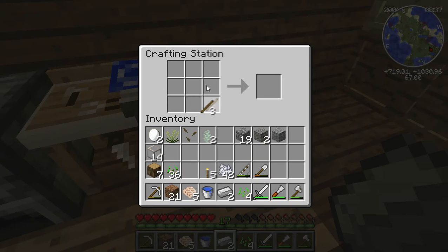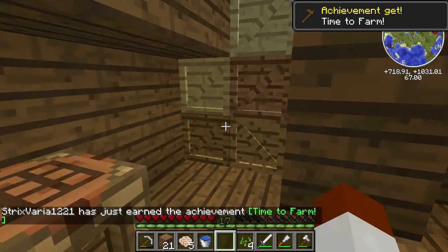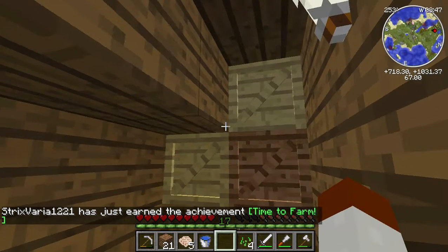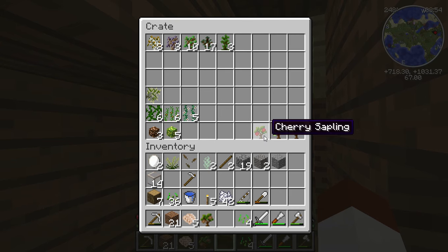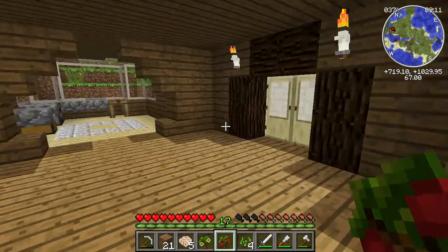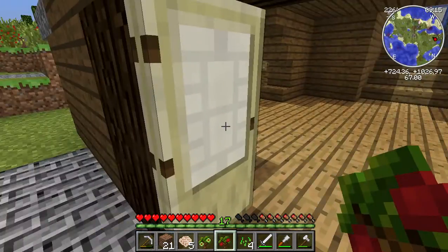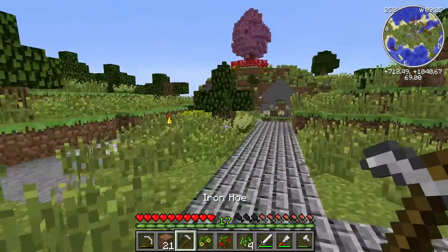So, today what we're gonna do is make a farm. Because farms are amazing. To have these trees somewhere. Here they are. We have coconut, cherry, chestnut, banana. Actually, I kind of want to just do cherry for now. We'll do two. We'll do cherry and chestnut, and we'll do the other two later. But yeah, let's go check that out now.